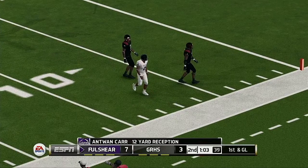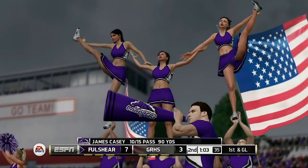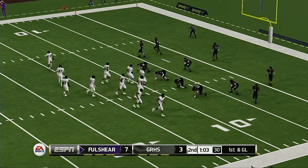Nice catch there before he stepped out of bounds. That's a gain of 12 on the play. That makes it first and goal. It's first down, and they'll be looking for 6 points here.